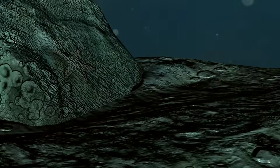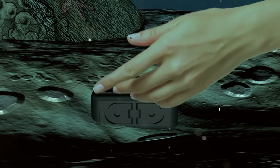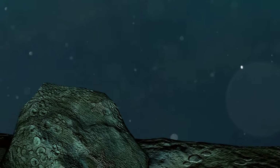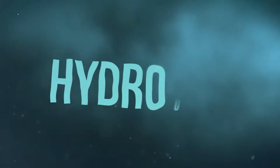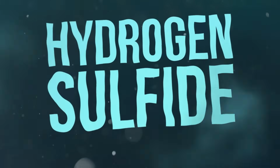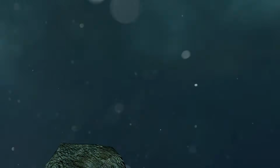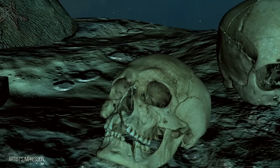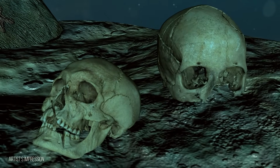But say you made it to that pit and retrieved that GoPro. That would have still been fatal to you. In this specific hole where the camera was found, there would be a layer of hydrogen sulfide, a very dangerous and foul-smelling gas, at the mark of 300 feet. The gadget was 100 feet lower, alongside its owners, two long-lost explorers.